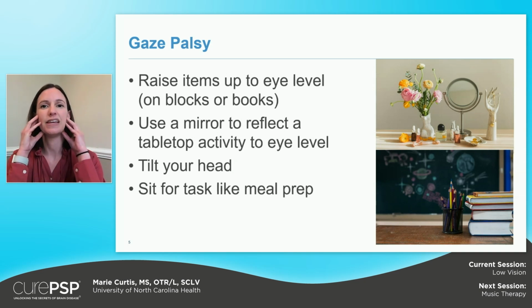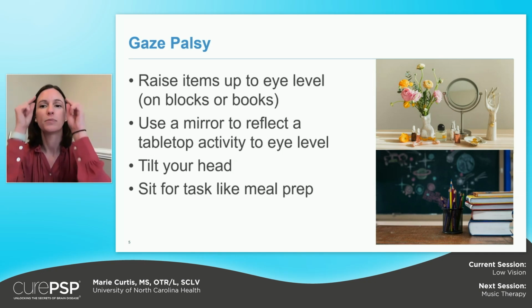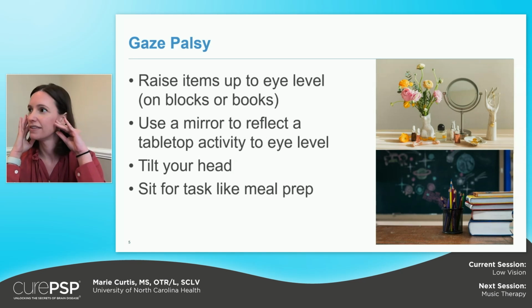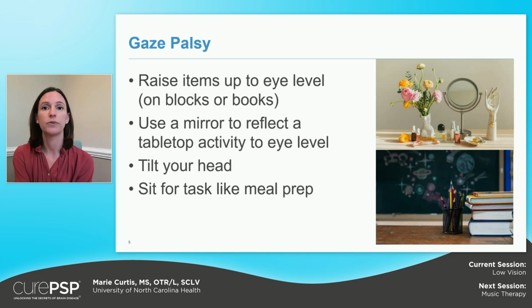Another thing is to think about tilting your head. So if you're having trouble bringing your eyes down, focus on having that range of motion so that you can angle your head to see down or in the different directions. I know that neck control can be challenging for a lot of us, especially with that atypical Parkinsonism, and seeing if there's any other ways to help with that as well. But that could be one strategy to help.